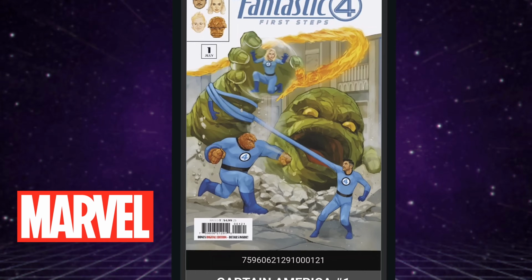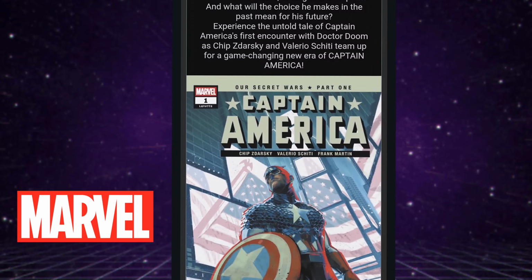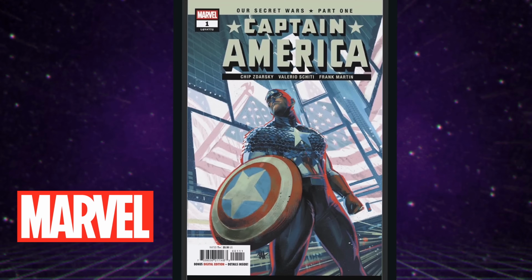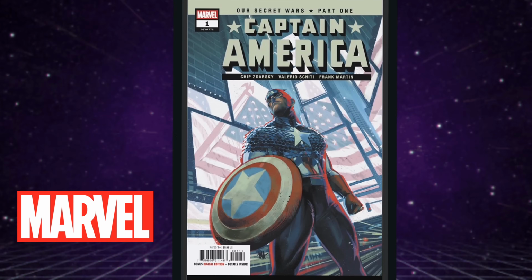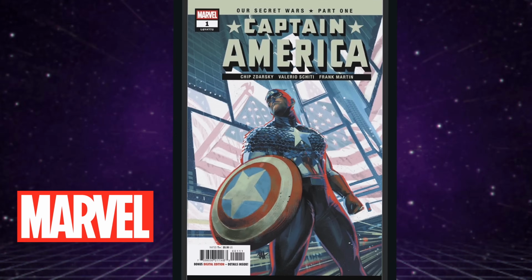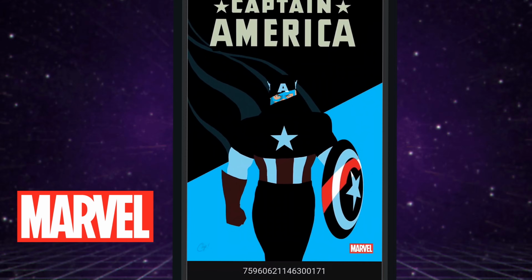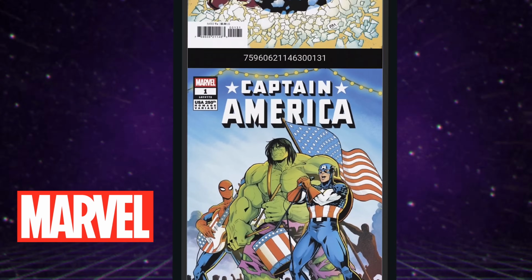There's also, I'm sure, a foil cover. And then we have Captain America issue 1. So this is the one that is written by Chip Zdarsky. This could be good. We haven't had a solid Cap run in quite some time. And so again, Chip Zdarsky has written some great comics in the past. What can he do with Captain America? I want to hear your comments below on what you think this book could be.